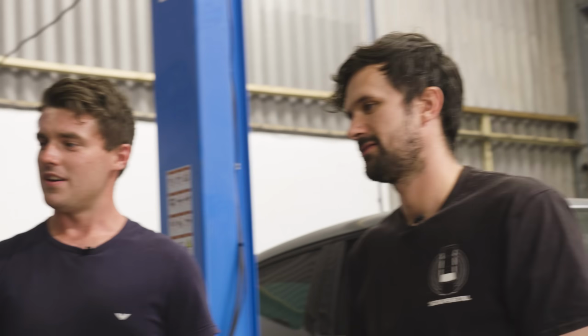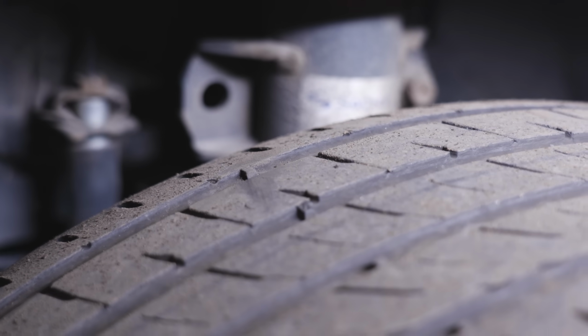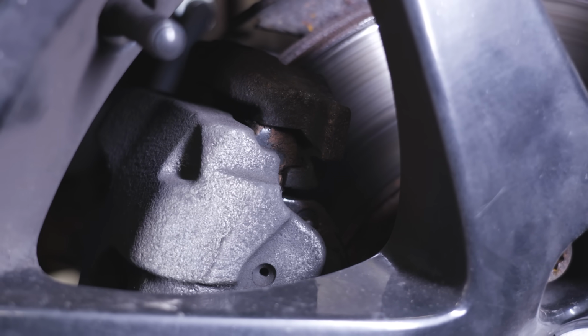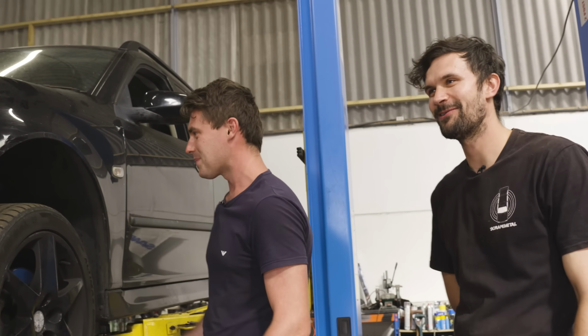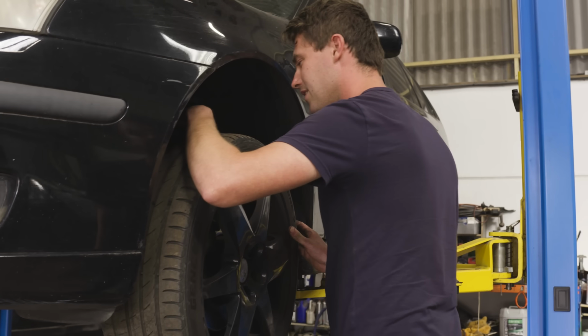So we put it on this level first so we can have a look around for some common faults. I have actually put some Part 1 tyres on this before. Part 1 tyres, that's generous. Straight away we can see we're missing the retaining clip here again, but we know where that went. Coil springs are okay. That tyre is going to need changing fairly soon again.